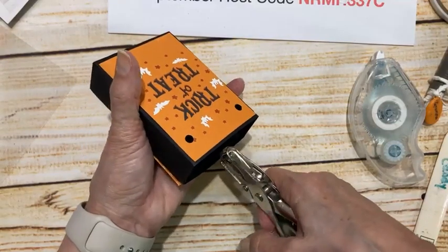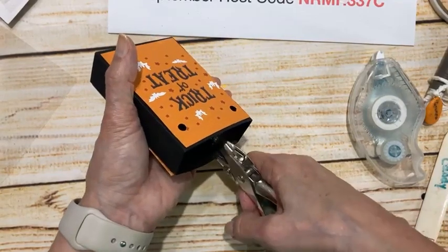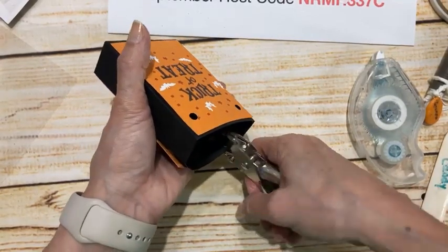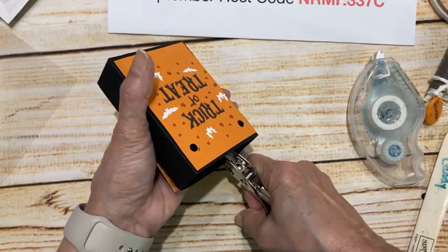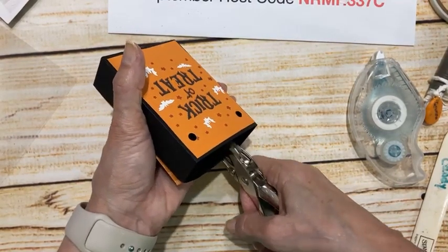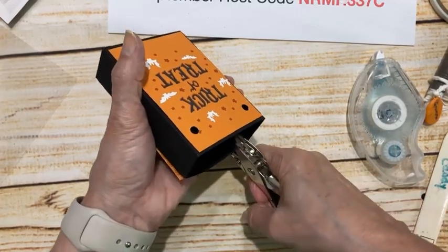So don't do as Candy showed you, do as Candy tells you, and that is put the paper on first. But I was originally not going to use the paper, then I thought, well, I will use the paper, so yeah, indecision. Where is it? Come on. There you are.